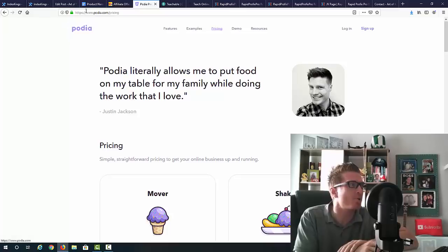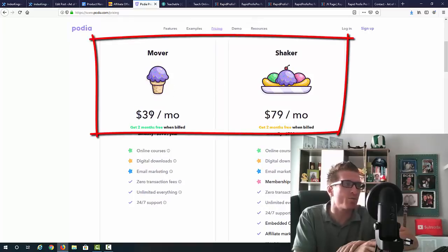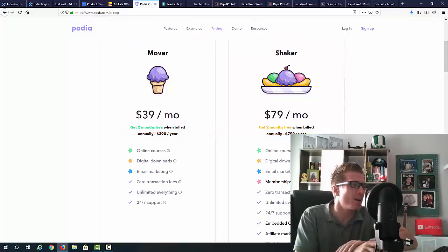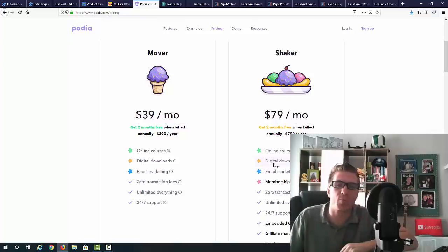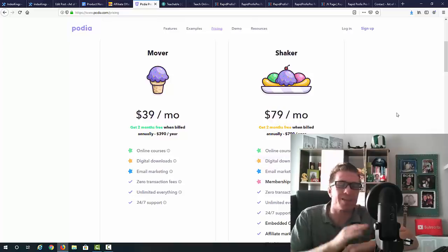Okay, so the first one is Podia. You can look it up. I went to pricing, and as you can see, Podia costs $39 per month. For the mover and for the shaker, it's $79 per month. And as you can see, you can't even set up a membership site for $39 per month. If you want a membership site, just like you're getting with Rapid Profix Pro, you would have to pay $79 per month. This is absolutely crazy.